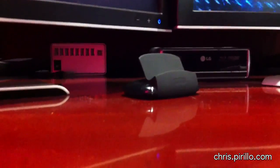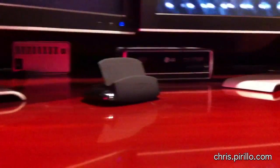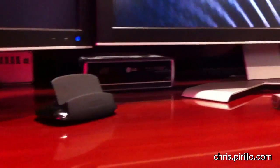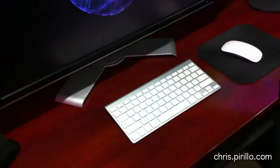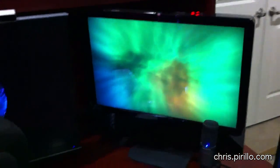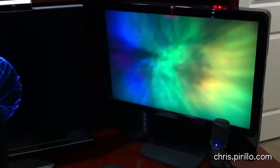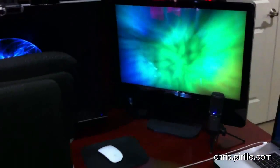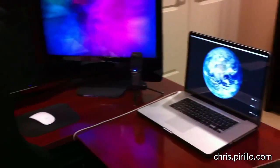Behind the stand for the iPhone, we've got a 16-port USB hub, an external Blu-ray slash DVD drive. We've got the Apple wireless keyboard, a Magic Mouse, an iMac that also happens to have a case over it, so you can't really see it when you're looking at it from the angle of live.pirillo.com, and I'll show you that camera in just a second.